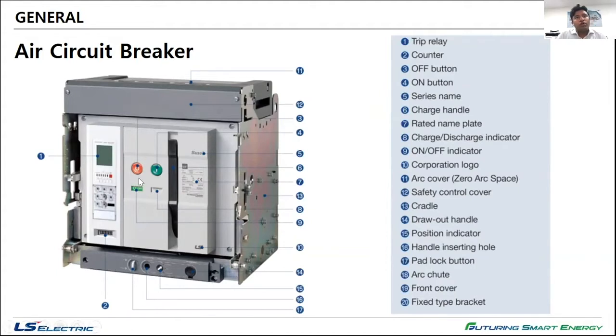And then, of course, you will always have the on and off buttons, which are generally accessible from the front side. You will also have a manual charging hand lever. The breaker you're seeing on screen is a draw-out type breaker, which is why it has a cradle outside. And of course, the label of the ACB. I will also let you know in detail about our selection and the different types of breakers that we have today.